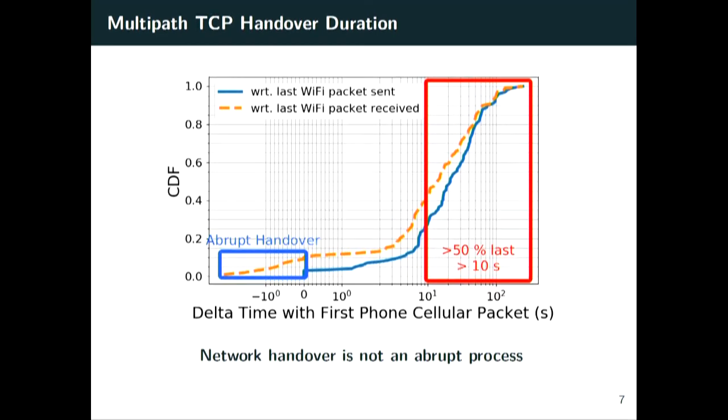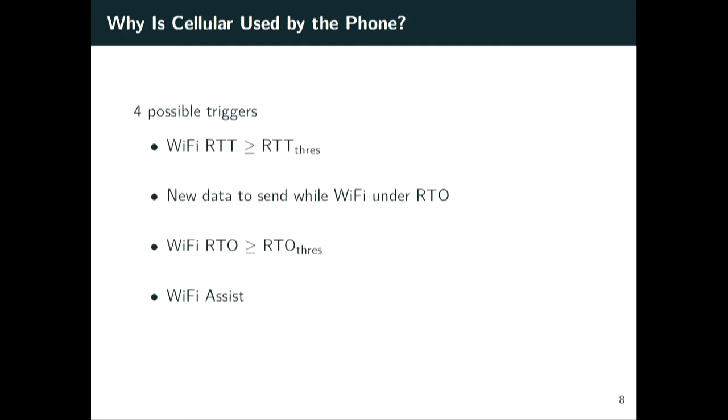Then with Multipath TCP, why are we using the cellular interface? In the interactive mode, we have four conditions, listed here: if the round-trip time goes over a threshold; if the RTO also goes over a threshold; if you are sending new data while you are experiencing retransmissions on Wi-Fi; or the Wi-Fi Assist feature of Apple, which does obscure things.